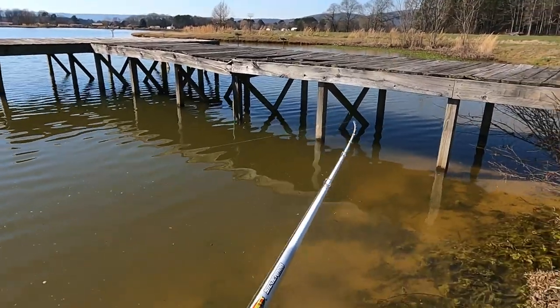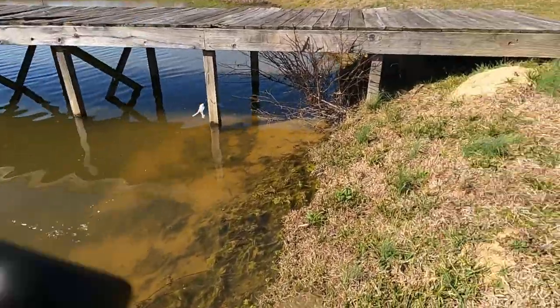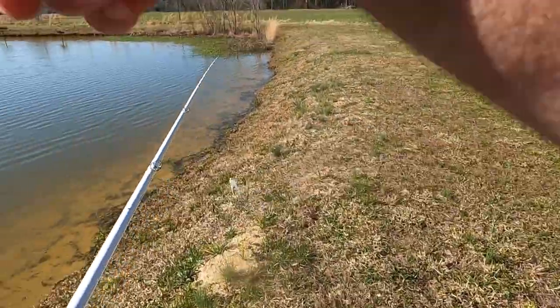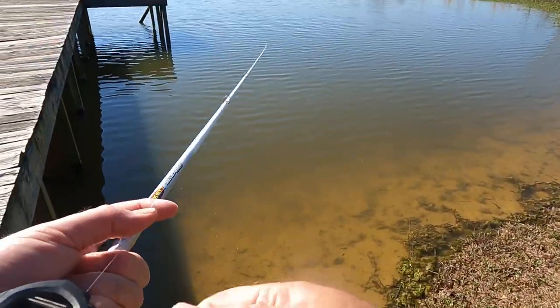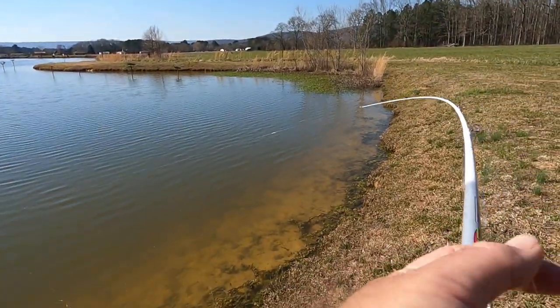Now let's go over on the other side. That's what I'm talking about. Let's go over here. And we'll throw right up onto this side. Oh yeah. There he is, another big one.